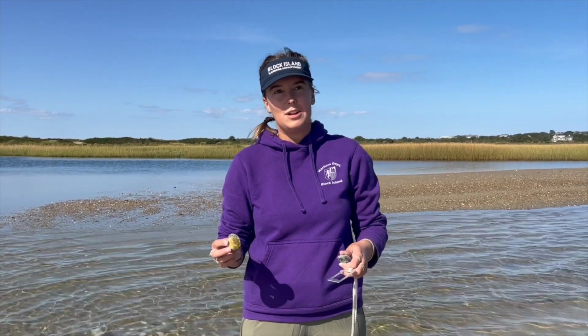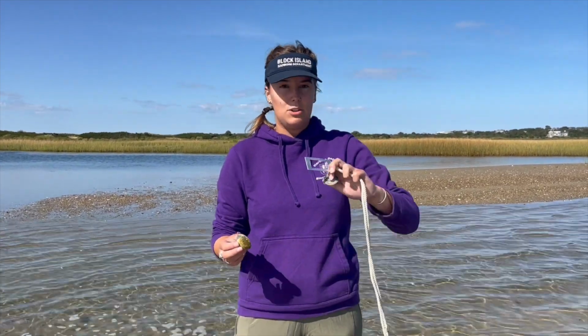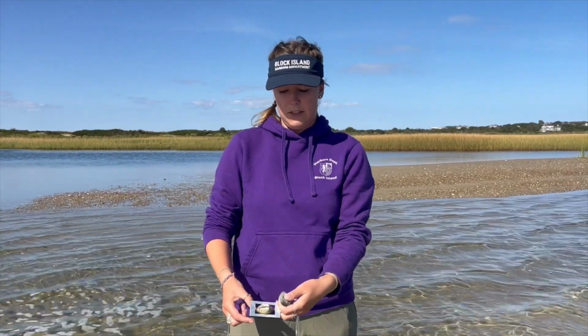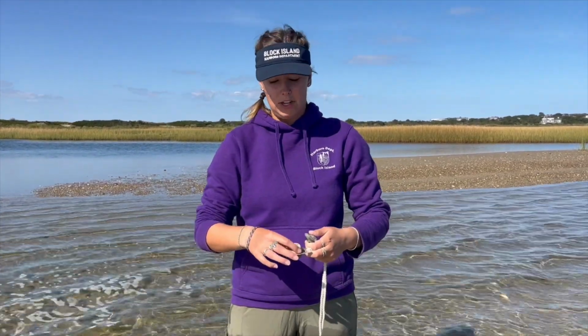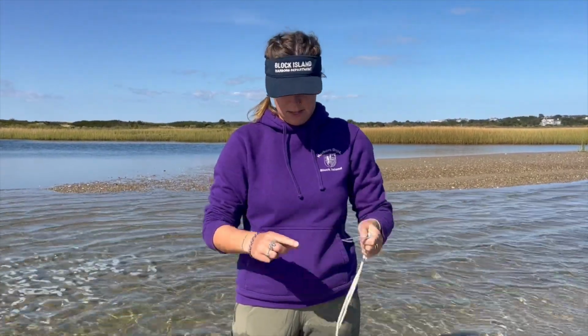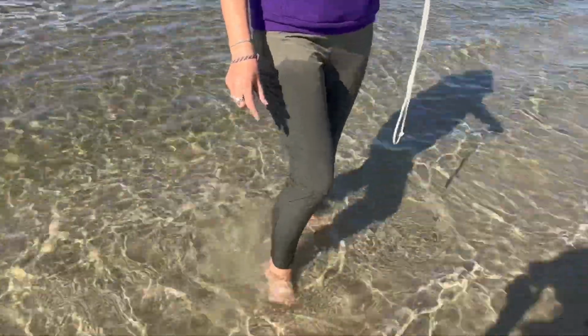For those of you that need to know how to measure with the gauge, you can use the gauge by pushing the clam into it. As you can see, this one does not fit through, which means that it is a legal size for you to keep. And any that fall through, like this one, means that you have to rebury it into the sand.